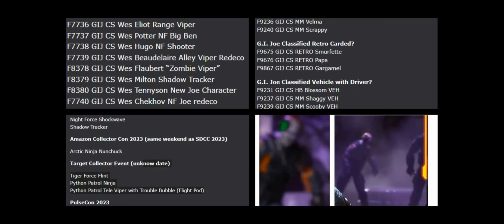Walmart exclusives, we're going to get, of course, the Range Viper and Big Ben. Those have already been released. We know that we are going to get Shooter as well as an Alley Viper redeco. We're going to get a Zombie Viper, and the reason why I bring that up, Zombie Viper, on the box art for Tunnel Rat, we did see what looks to be like zombie-type figures.